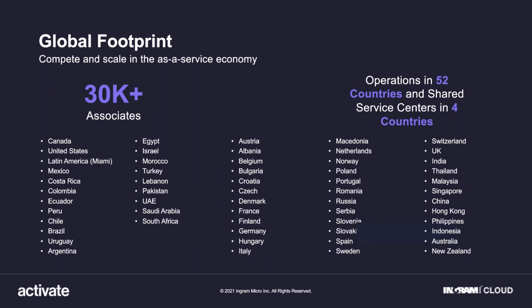A little bit around our global footprint. We have operations in 52 countries, spread across a number of continents. By partnering with Ingram Micro, you can have a footprint well spread across the globe. Next, please.